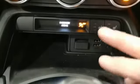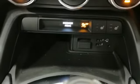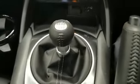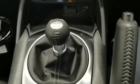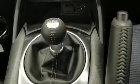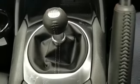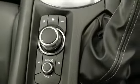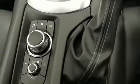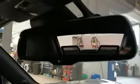Down beneath here you've got passenger and driver heated seats, and down beneath there you've got twin USB socketry and aux socketry as well. 6-speed gearbox, which is an absolute delight to drive. That is again a leather gear lever gaiter and gear knob with the white stitching. It's a beautiful gearbox, very easy shifting, very short throws between the gear changes, makes it a wonderful car to drive. This we've already covered off. You'll see it's got a handbrake lever gaiter, again leather, and it's got this auto dimming rear view mirror.